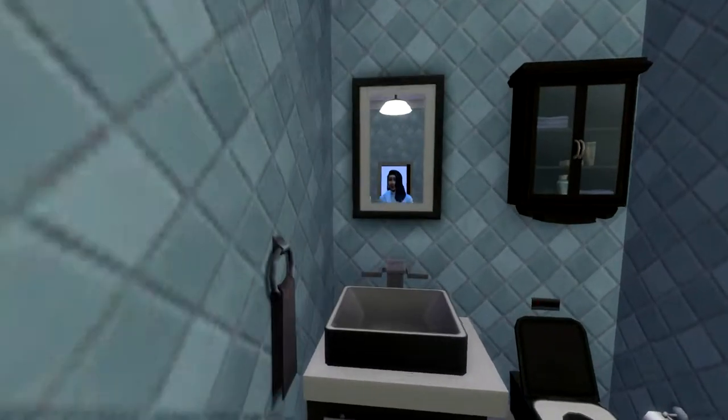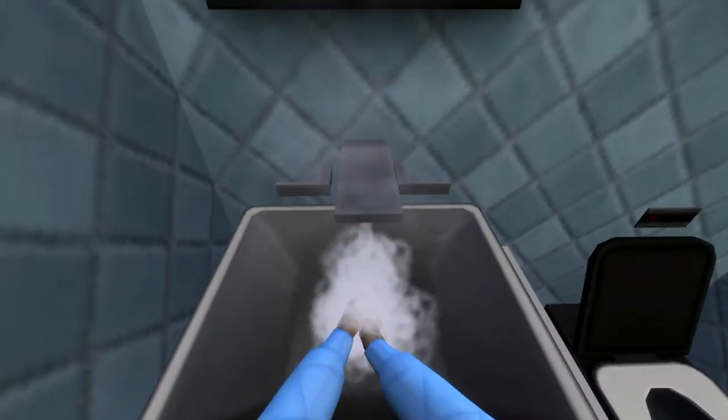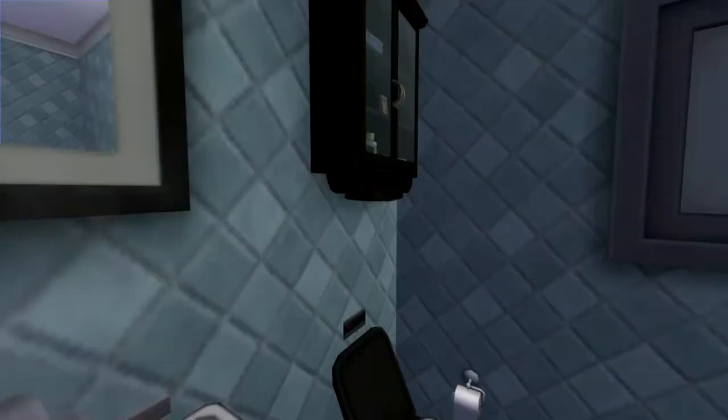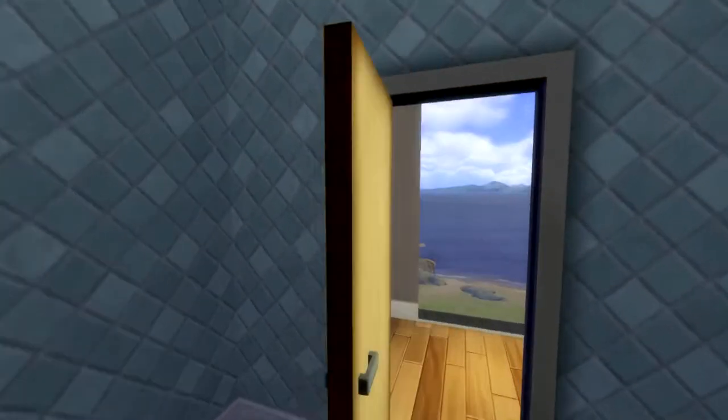This is a really big bathroom. I love all the modern faucets and toilets. You can take a shower and a bath up here. It's a little dark, but it still matches the dark, kind of cozy atmosphere of the house.